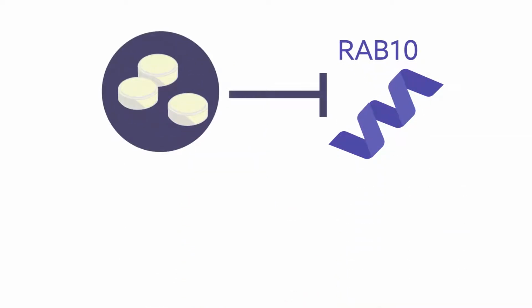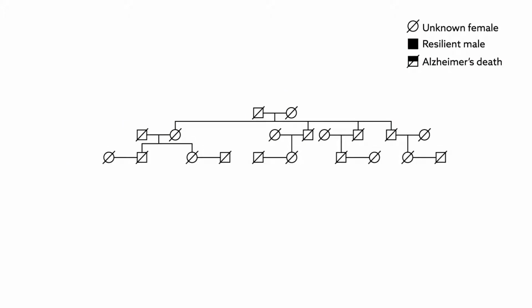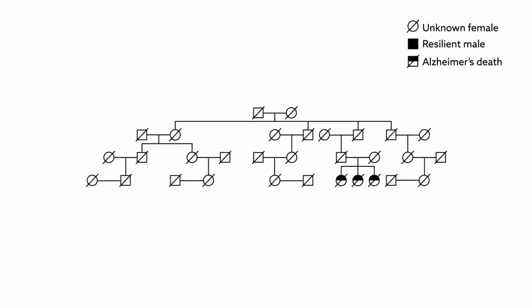The results suggest that RAB10 may be an ideal drug target to prevent Alzheimer's. If scientists can find a way to reduce its expression or limit its activity, that could mimic the effect of the variant in resilient people, offering others that protection. Importantly, the pedigree-based method used in this study could be extremely useful in identifying other resilient gene candidates in the future.